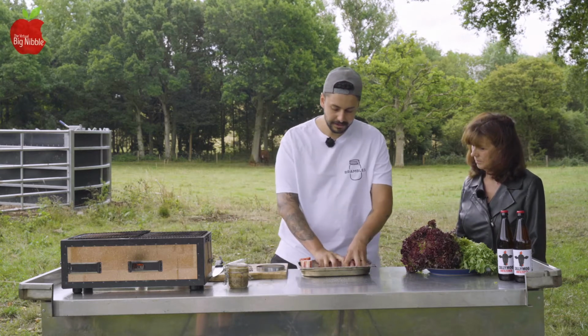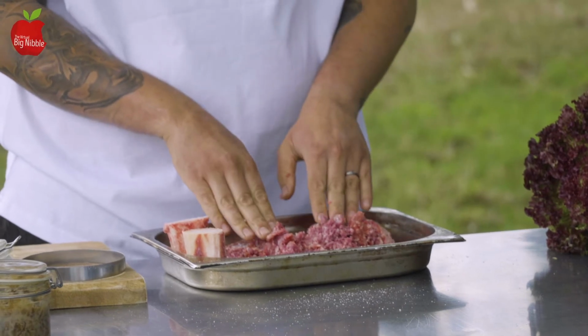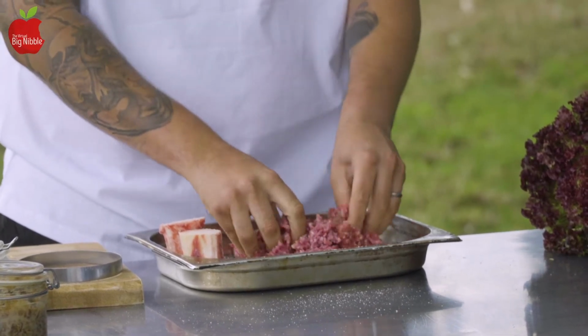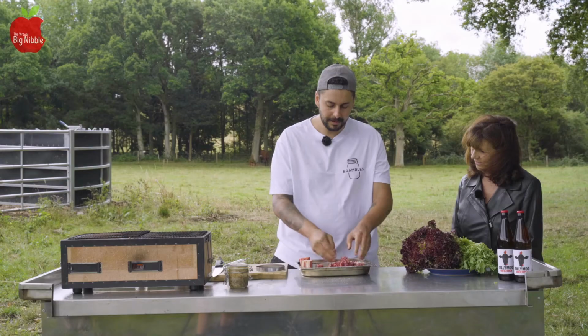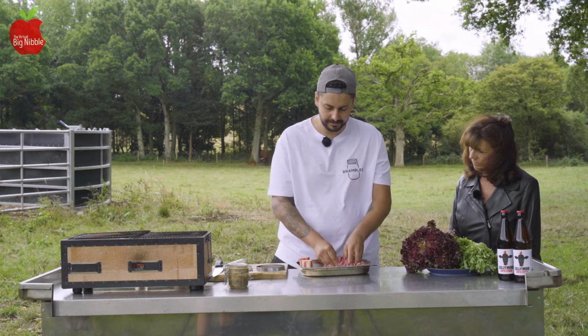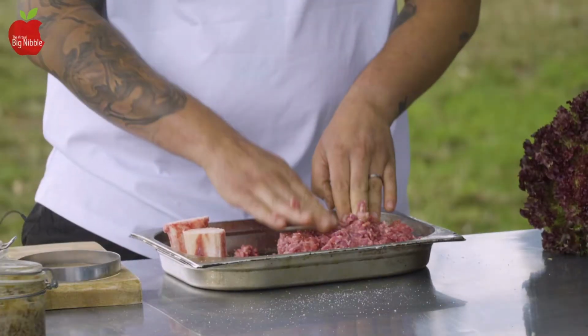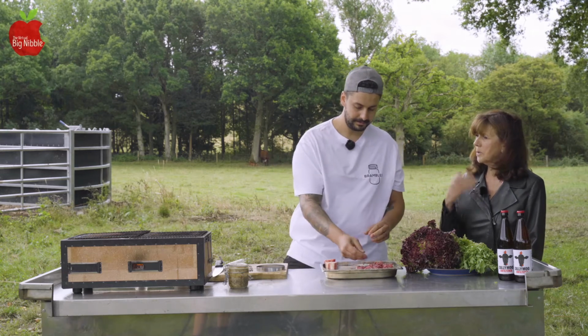And then here, you want to get the mince together. There's no way of doing this without your hands, because you're just not going to get that seasoning in. Like I said, you don't want to mix it too much, because that will make it a bit tougher. But we just want to get that seasoning into the burger itself. So yeah, that's it. Ready to go.